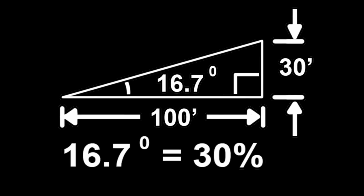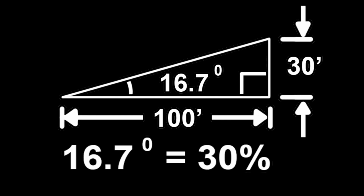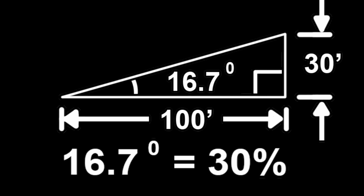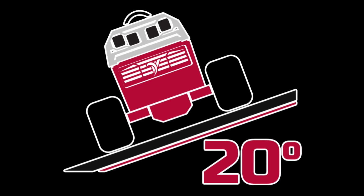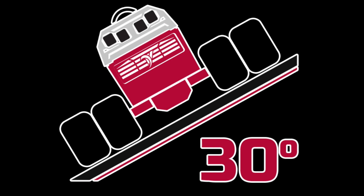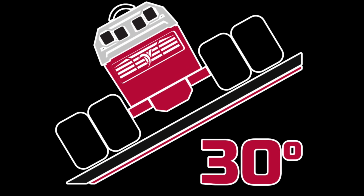So a 30% grade is actually only 16.7 degrees, which for some equipment is still pretty steep, but the Ventrac, even with only the single wheels, is still rated for 20 degrees, but the dual wheel kit is rated at 30 degrees. So let's take the Ventrac out on an actual slope and show you how well it does.